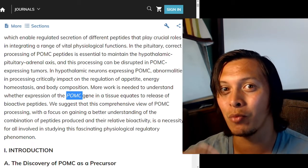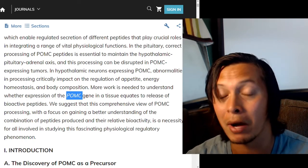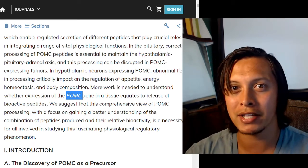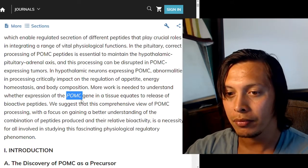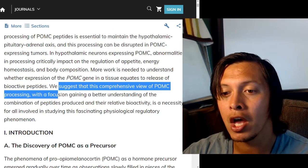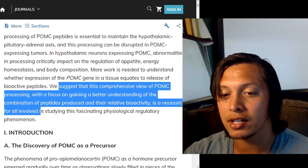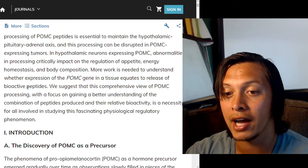It's almost as if the more you research any protein, any component of biology, the more you find other roles that these proteins play, the more you dig into them, which is why basic research is so necessary to have a comprehensive understanding of nature. Continuing, we suggest that this comprehensive view of POMC processing, with a focus on gaining a better understanding of the combination of peptides produced and their relative bioactivity, is a necessity for all involved in studying this fascinating physiological regulatory phenomenon.